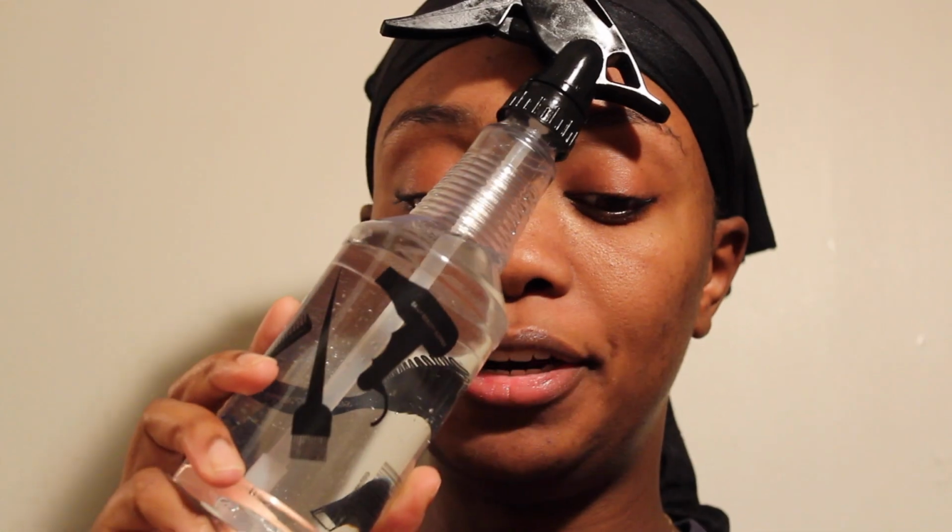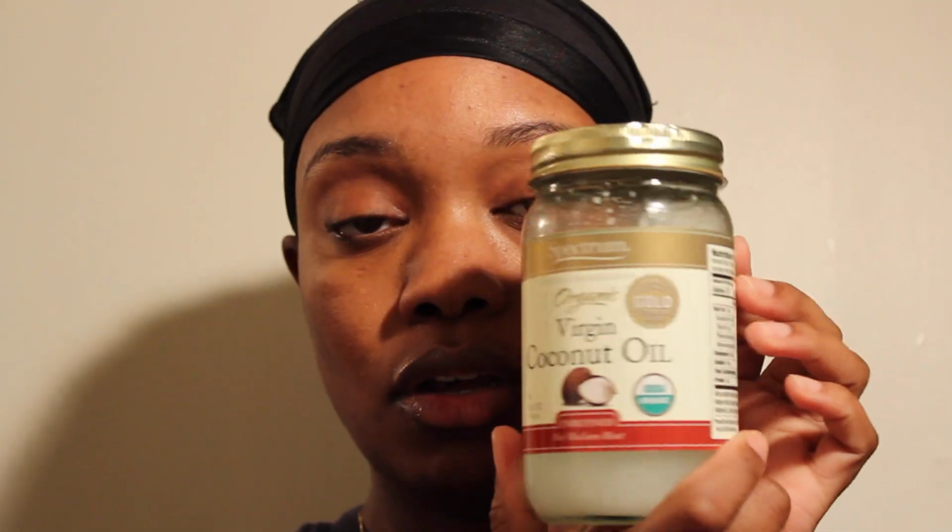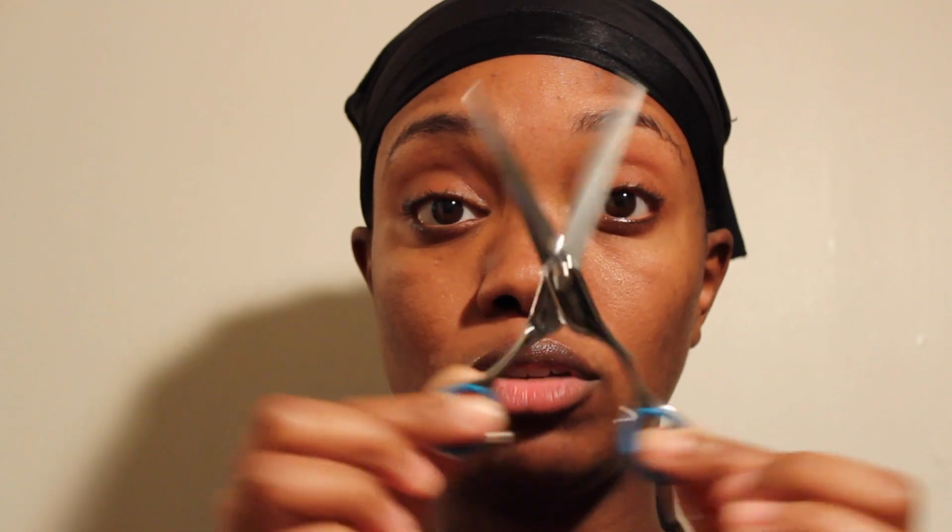I have my bottle of water, conditioner. I think I'm going to use the Wen conditioner. Coconut oil. This is the virgin coconut oil, unrefined. I have my cutting shears that I just bought like two days ago. Some hair clippy things, and then some extra clips if I need them. And then I may get a towel to put on my shoulder because it's about to get real wet and dripperish up in here.